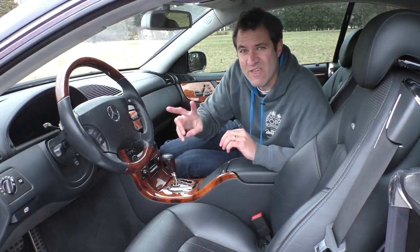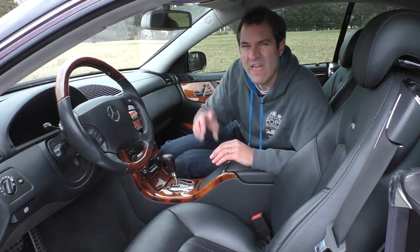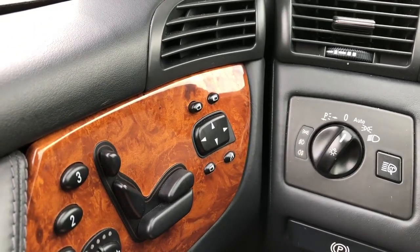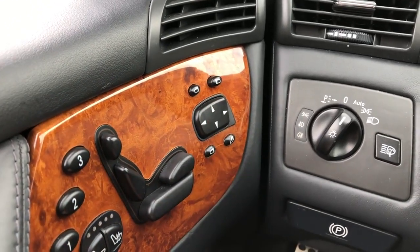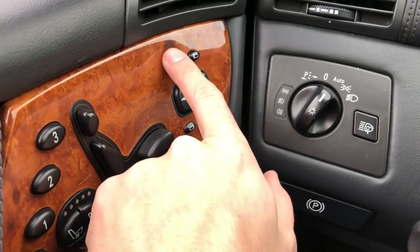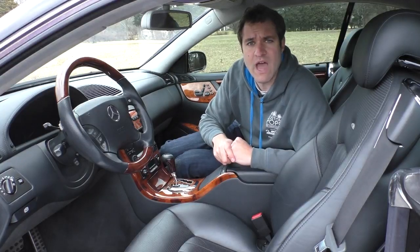Mercedes made two separate buttons for this purpose, and that continues above the mirror control. There are two separate buttons for left and right mirrors. You want to control the right mirror, you press the right mirror button. The left mirror is the left mirror button. Every other car simply has a switch for this purpose, but apparently Mercedes decided a switch simply would not do.